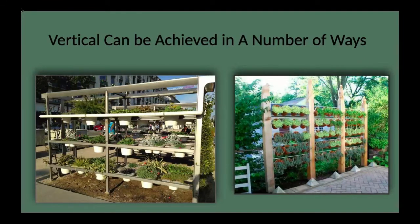So vertical can be achieved in a number of ways, such as the picture on the left, which was taken when I was in Rennes, France. This is a common street design in the city, and it was an opportunity to elevate a very flat environment and make it more accessible to people, showing the feasibility and some creative ideas about growing up that doesn't have to break the bank.